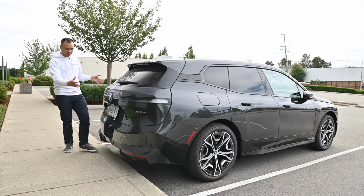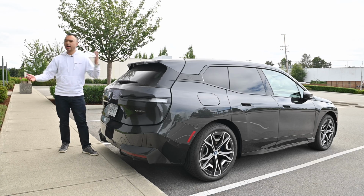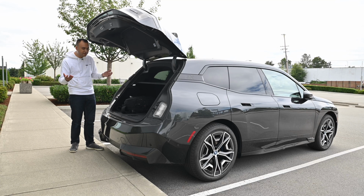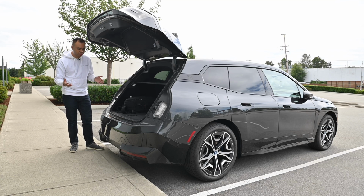And because it's a full clamshell like this, kind of like the Audi Q7, for example, you get repeating taillights back here. You get more of that carbon structure as well. It's cool. I have nothing bad to say about this rear end.